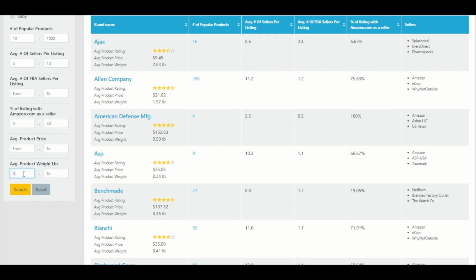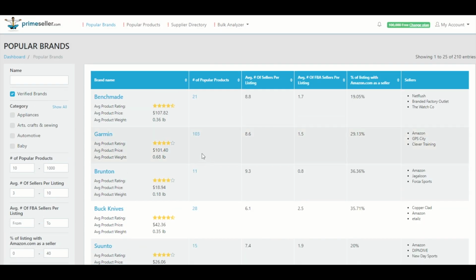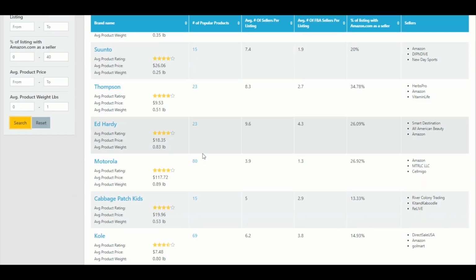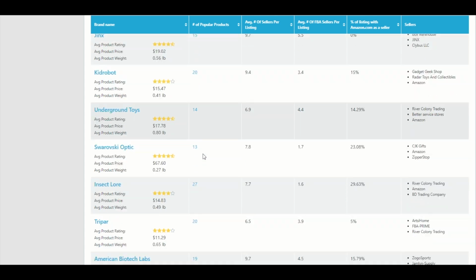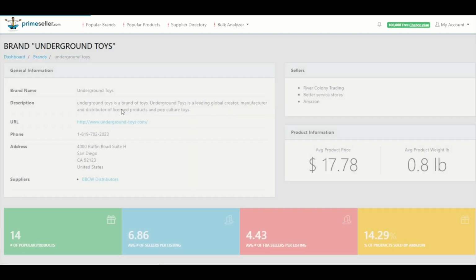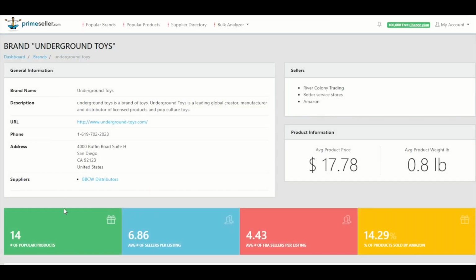And then last, I'm going to set the average weight between 0 and 1 pounds because as beginners, I really don't want to deal with larger, really heavy products. And so we run the search and we're going to see what comes up. As I'm scrolling through, Underground Toys is a brand that kind of catches my eye.